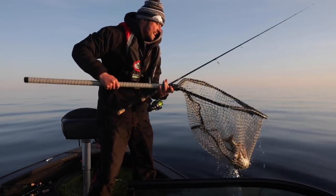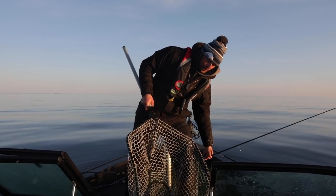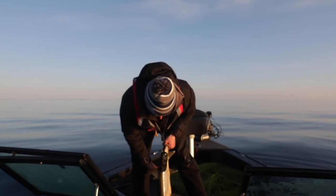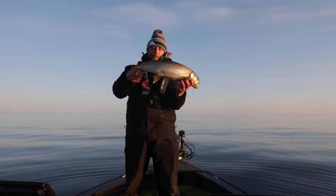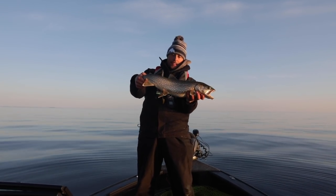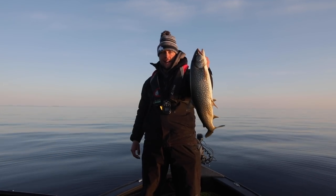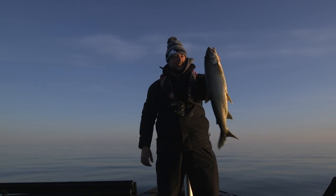Look at that. That there is how you start a day offshore on Lake Superior. Not a giant by any means, but hey, I'm super, oh, come on, hooked. I'm super happy, and we're gonna take it. That's not a bad lake trout at all. That's actually a good one for the fry pan. Nice 4 or 5 pounder. Awesome, beautiful colors on it. Big old fin on it.